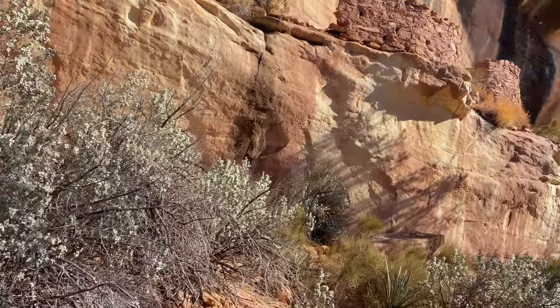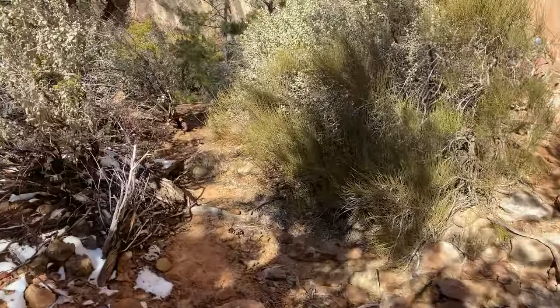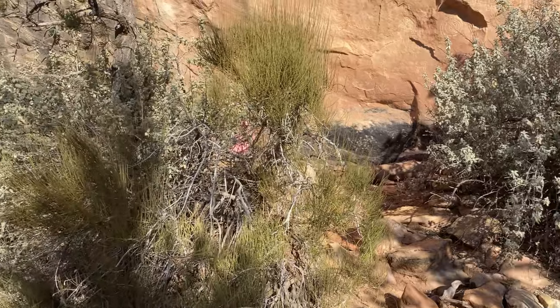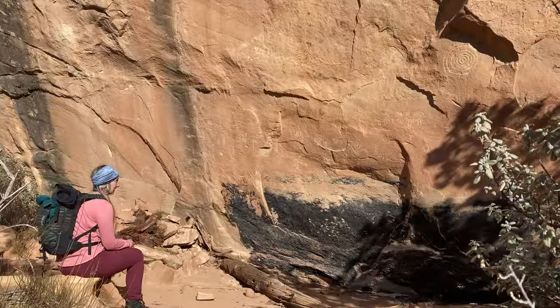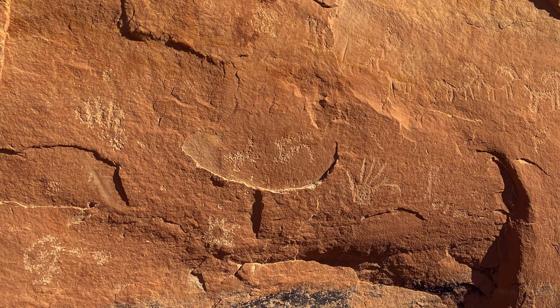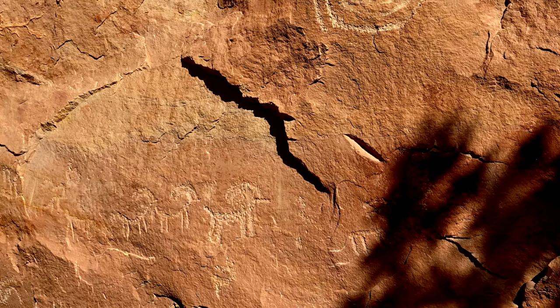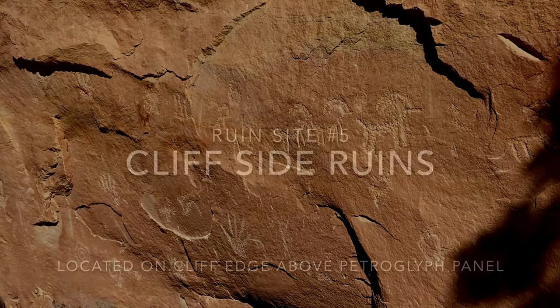While exploring the bottom of the ruins, Michelle seems to have come across a panel of petroglyphs. Oh, nice. Up there they have the big swirl representing the sun. You can see a few handprints in between. A stream of three animals right there. Yep, bighorn.